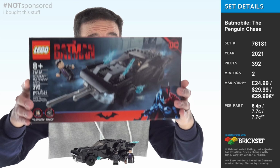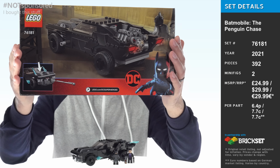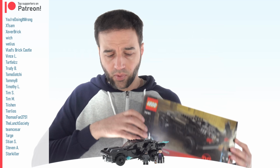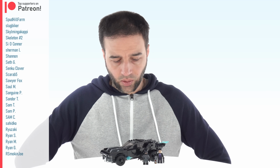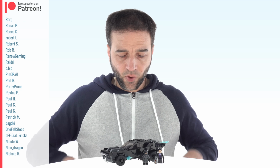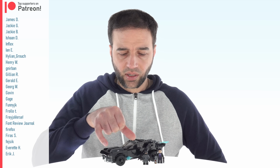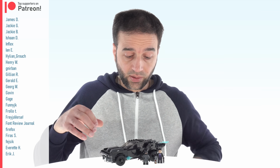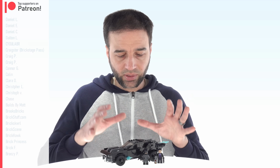This set cost $30 US for just shy of 400 pieces with 2 figures. And I feel like that's a little bit high personally for what you get. I mean, ultimately it is just a car that's designed to work with minifigures, and it holds 2 of them. There's a lot of detail here, and it's a big old car, but I personally would prefer to see this closer to the $20 range, maybe 25. I think that just feels a little bit better to me when you compare it to a Speed Champions car. You compare it to a much smaller Lego City car that costs 1/3 as much. It just doesn't feel like this is that much stuff here. And so it feels just a little bit overpriced, but the build is really good.